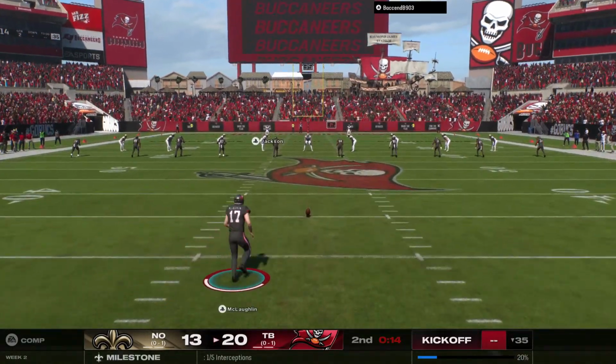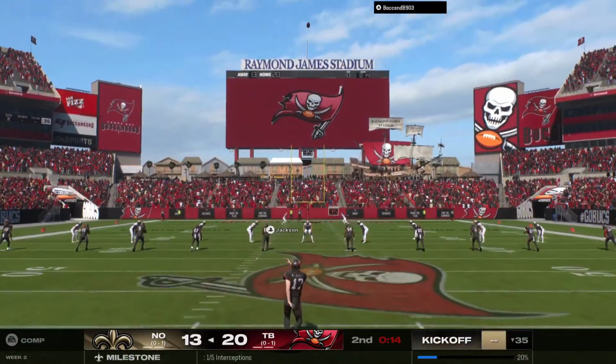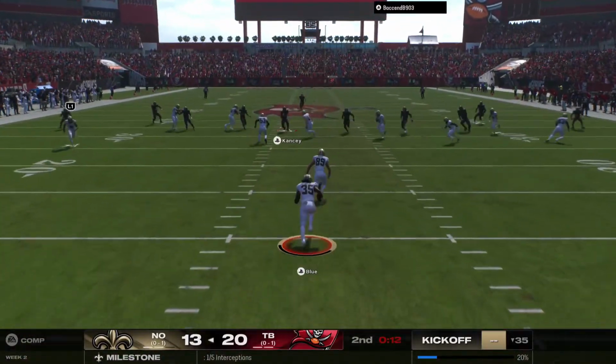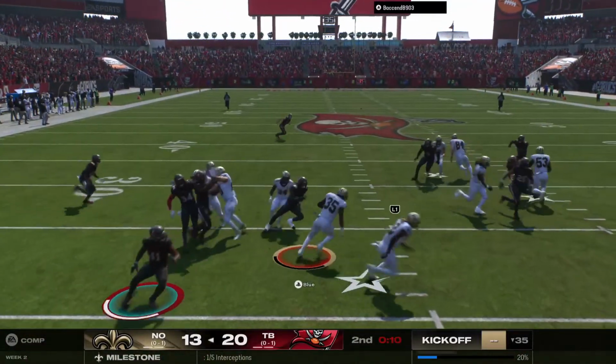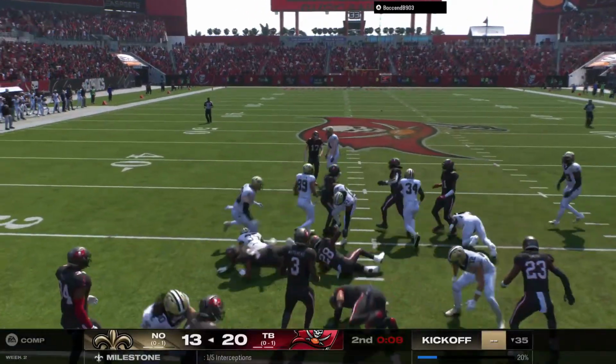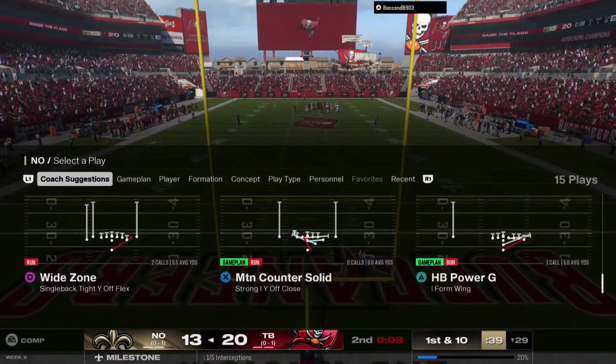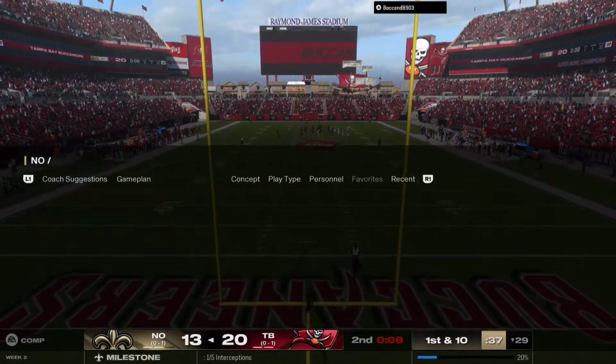So now after his second missed point after the game, he's hoping to strike this one a little better as he kicks it away. Return starts at the 3. And he's walloped just as he gets across the 25. What a hit. He's down shy of the 30.